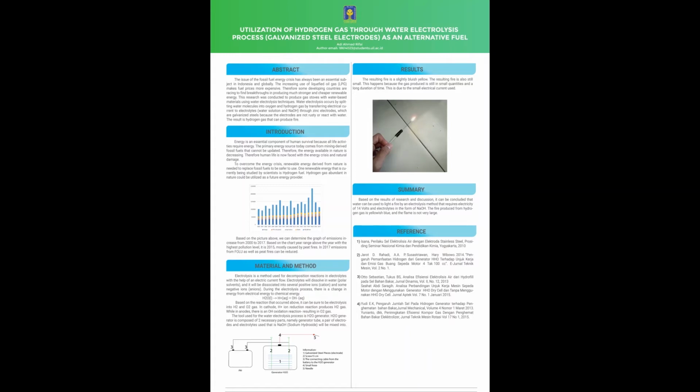What is electrolysis? Electrolysis is a method used for decomposition reactions in electrolytes with the help of an electric current flow. Electrolytes will dissolve in water, a polar solvent, and dissociate into positive ions, which are cations, and negative ions, which are anions. During this electrolysis process, there is a change in energy from electrical energy to chemical energy.